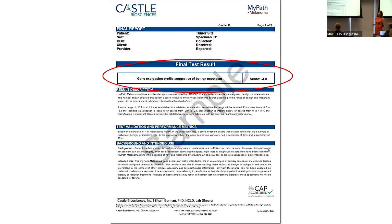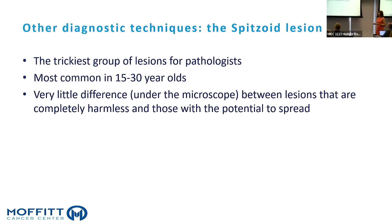This is what a DiffDx report looks like. It gives you a score. If the score is negative, it's most likely benign. If the score is a positive integer, it's most likely malignant. And all of these things guide the dermatologist in performing a subsequent biopsy.